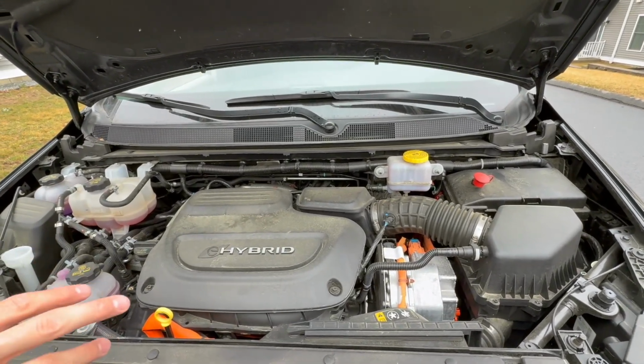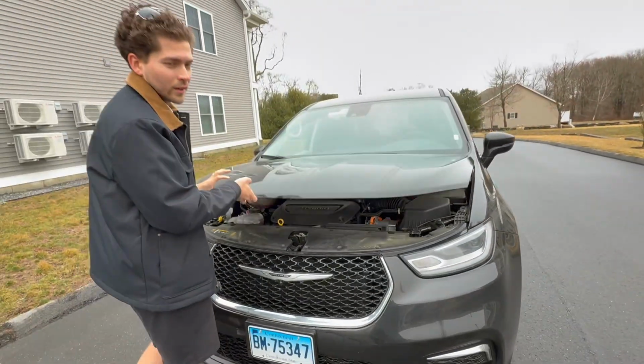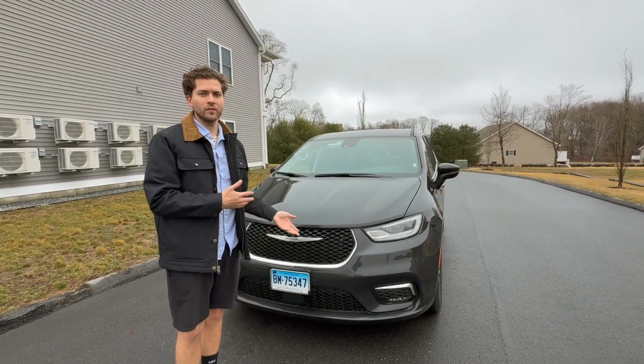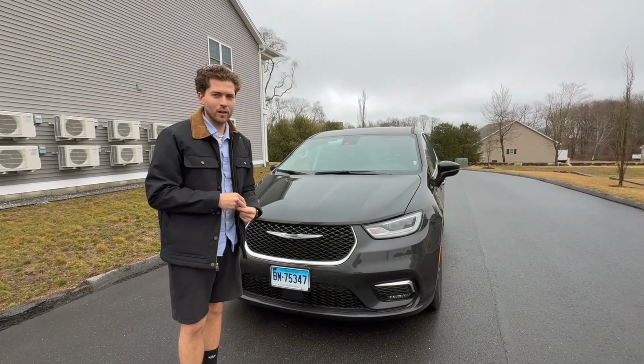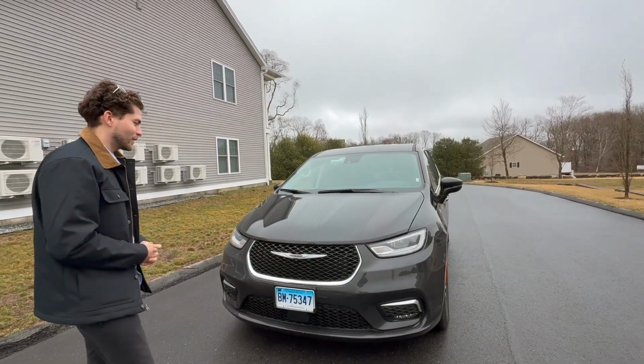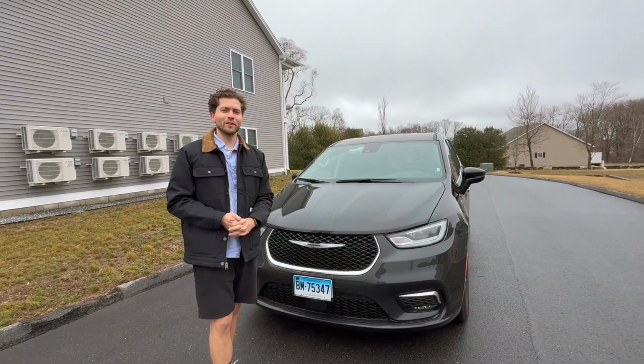This looks sort of familiar to what my dad owns. He owns a 2012 Chrysler Town & Country, which is essentially what the Pacifica is the upgraded version of. So I have a lot of experience just being in that as a passenger, and now having this little facelift of a Pacifica, just a little updated version for me.